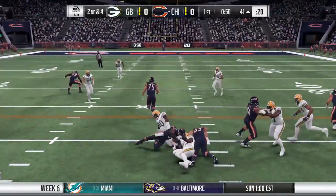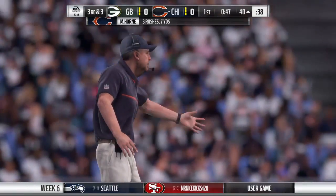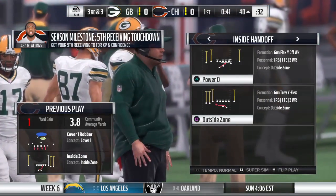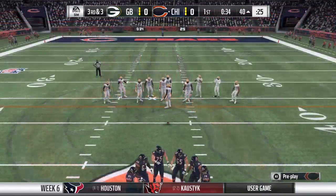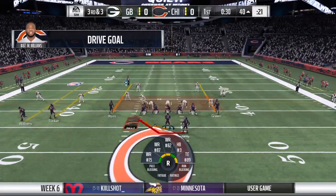They'll run it now out of the gun, and he'll take this one down to about the 40. Only a yard on the pickup there, and it'll bring up a third down. Well, when you go from 2nd and 4 to 3rd and 3, that just tells you who won that battle on the last play, huh? Yeah, first round went to the offense, second round the defense. 7th play of the drive now as they come up on a 3rd and 3.